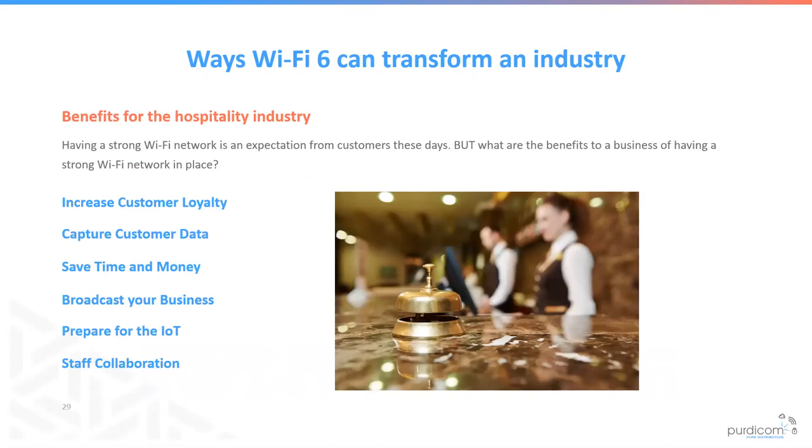So let's have a quick look at some benefits for the hospitality industry. Having a strong Wi-Fi network is pretty much an expectation from customers these days. What are the benefits to a business of having a strong Wi-Fi network in place? The first one is increasing customer loyalty. 49% of travelers consider Wi-Fi more important than a free breakfast. The source for that is hotels.com. A robust Wi-Fi service that guarantees customer satisfaction can drive business growth. If you've got a good Wi-Fi network at your hotel, customers are going to want to come back and use that hotel chain again.